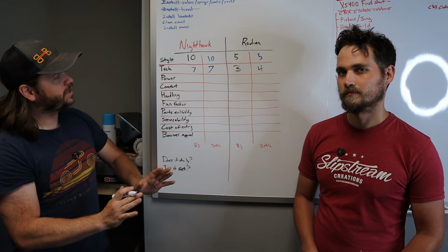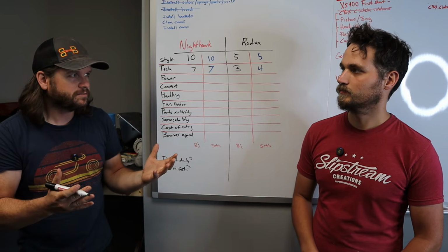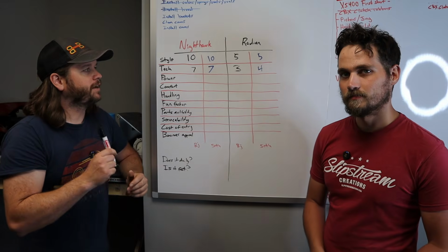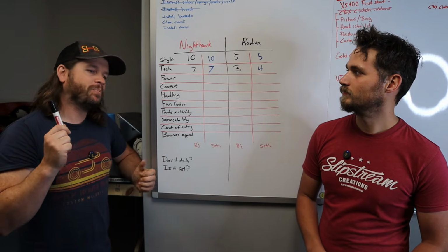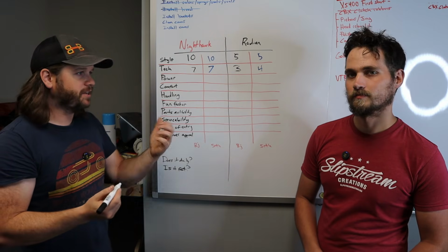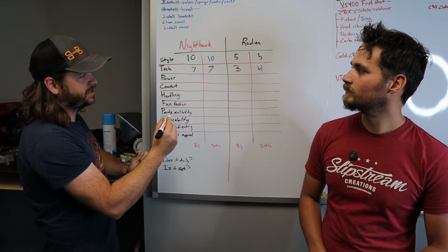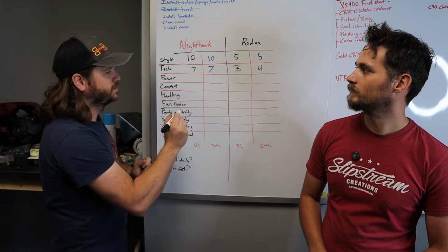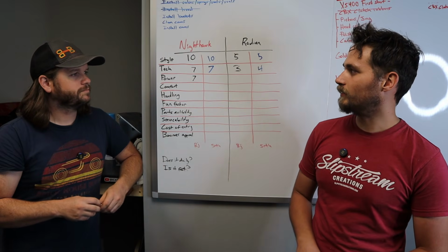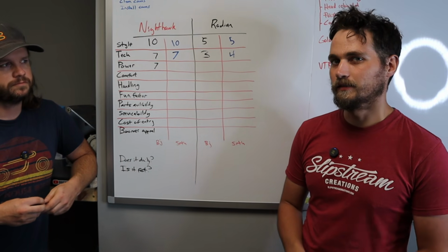So the Nighthawk, 80 horsepower, the Radian has like 60, something like that. 60-ish. So the Nighthawk is heavier, made good power. I liked it. It's nothing spectacular, but for an 80s bike, 80 horsepower is kind of just a sweet number. I'm going to give it a 7 as well. Where are you at on this? It's honestly a tough call. They're powerful in different ways. The Nighthawk is powerful.